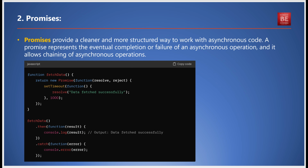Enter promises. Promises are like well-mannered children. They promise to do something, and they won't rest until they've done it. A promise represents the eventual completion or failure of an asynchronous operation and allows for the chaining of such operations. In a typical scenario, fetchData returns a new promise. This promise is resolved after 1000 milliseconds with the message, "Data fetched successfully."